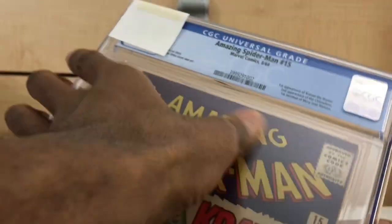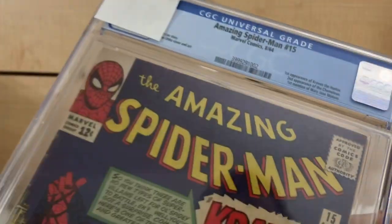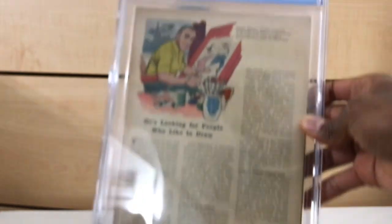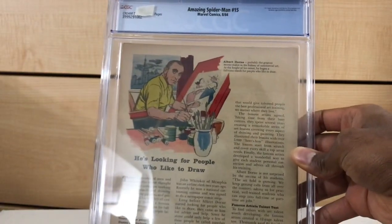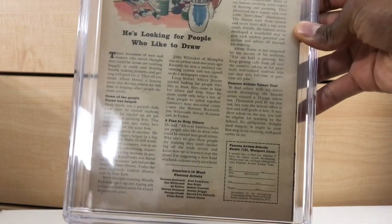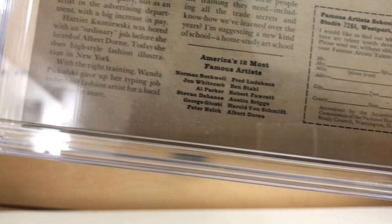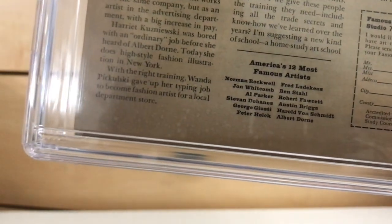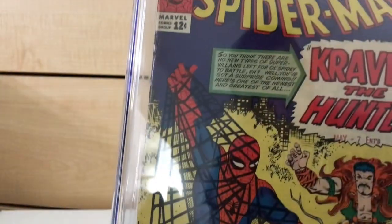Oh, this right here is from the slab. But the back is actually pretty clean. There are little moisture spots on the back. Can this be cleaned up or not? What say you? I think you can do some sort of peroxide bath to get rid of that.